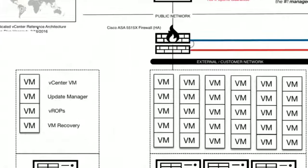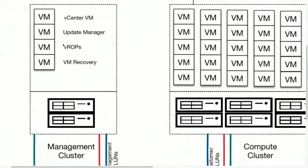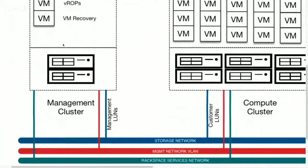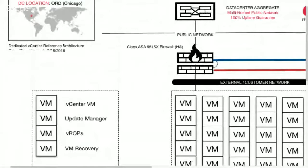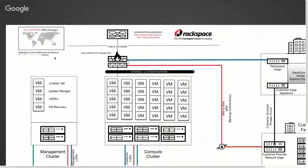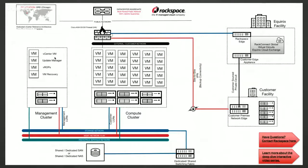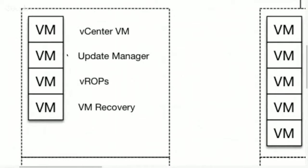Sure. So just like we were mentioning with the data center and server networking storage infrastructure, Rackspace also provides that layer on top of it with the vSphere product. So as you can see in the diagram here, what we're doing is providing a management cluster that is going to run the VMware services for the dedicated vCenter instance for your deployment at Rackspace. So we've got the vCenter virtual machine, and we've also got an update manager service running on a Windows VM. We also provision vRealize operations, and we have a VM recovery appliance that facilitates image level backups of those virtual machines, so that infrastructure is backed up and recoverable in your environment.